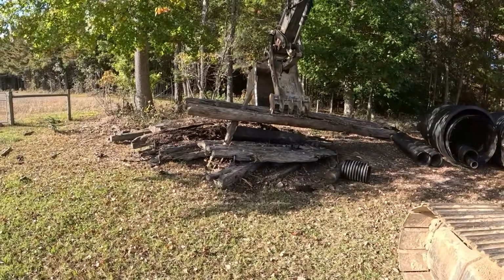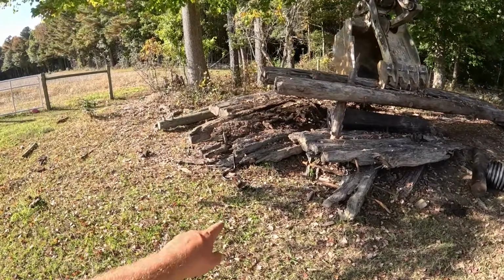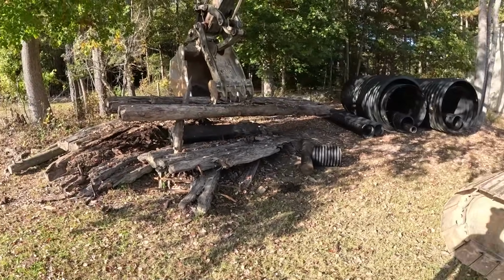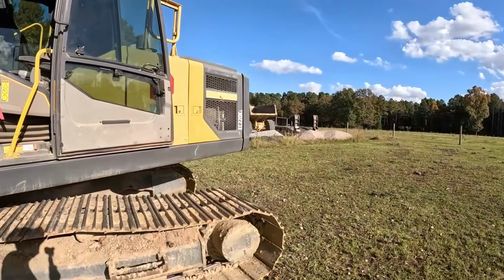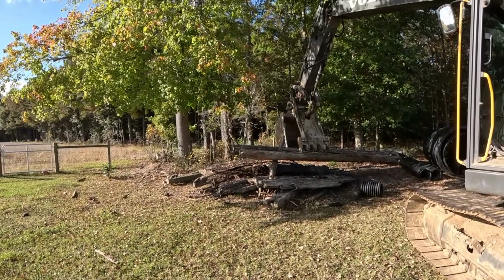So I got a bunch of old mud mats here. I'm gonna clean that up. Pulled that first one, big old black snake came out of there, so hopefully he'll go find a new home. I'm gonna back the dump truck over here and load all that into it, just kind of get this section right here cleaned up.